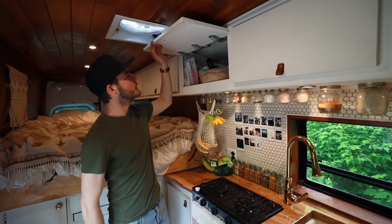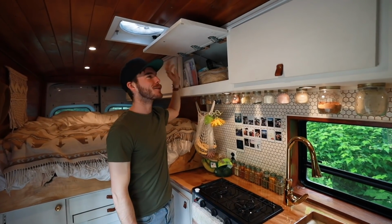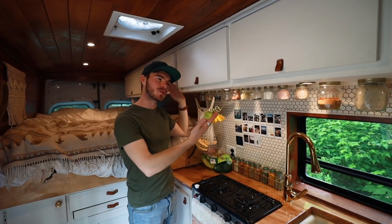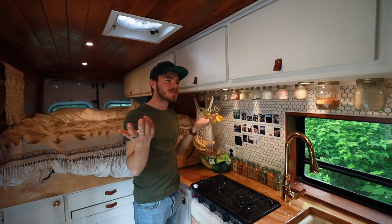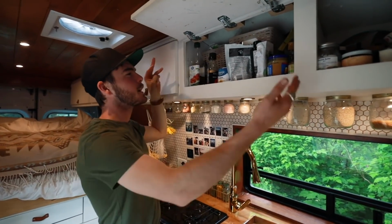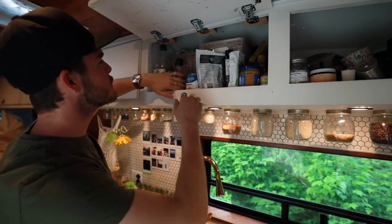This one, pretty boring. We're not going to go through this very much because it's a bathroom cupboard. It's where your toothbrush and all that kind of stuff lives. You guys know what that's got in it. Pretty similar here. This is our pantry, our kitchen dry goods.